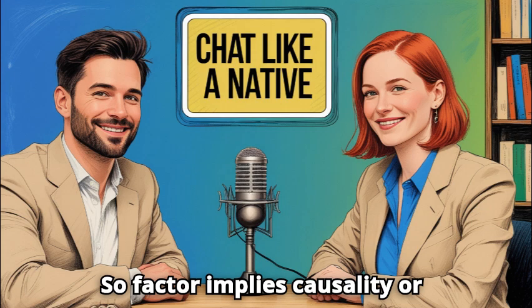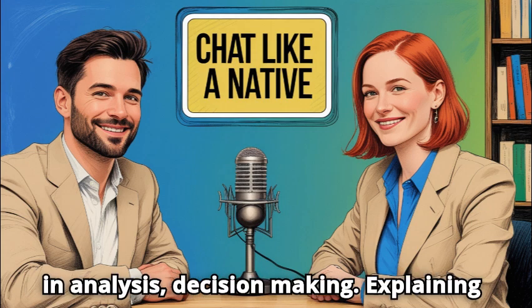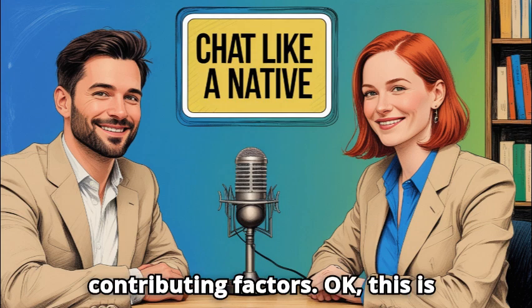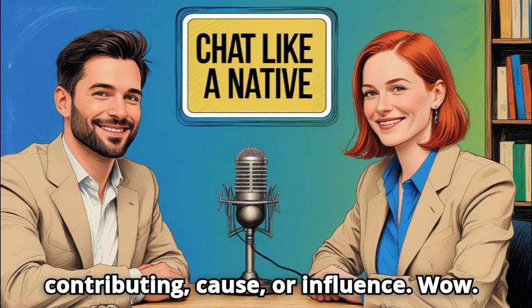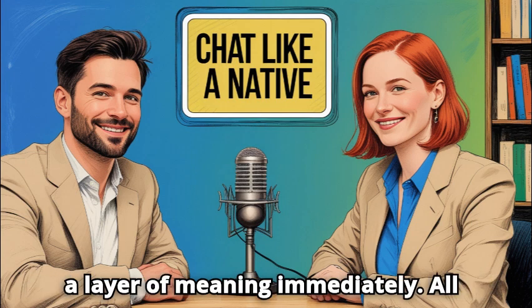So factor implies causality or influence. Yes, that's the key. It's huge in analysis, decision-making, explaining why something happened. You talk about risk factors, success factors, contributing factors. Okay, this is becoming clearer. Element, core part. Aspect, specific angle. Factor, contributing cause or influence. Wow, I think it just flattens all of that nuance. It really does. Each replacement adds a layer of meaning immediately.